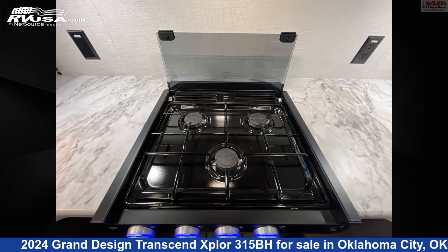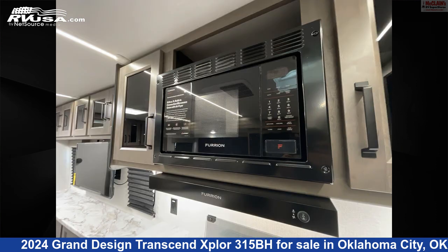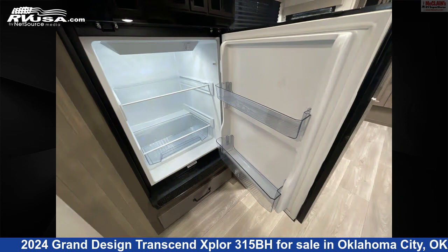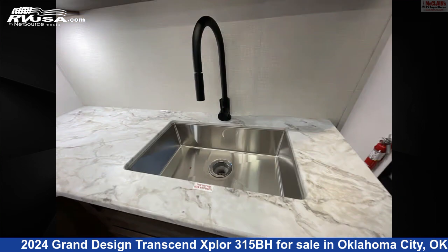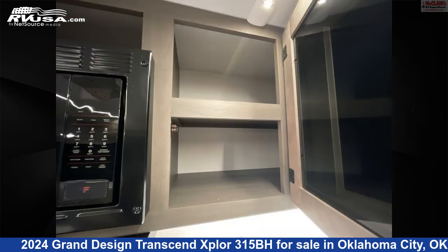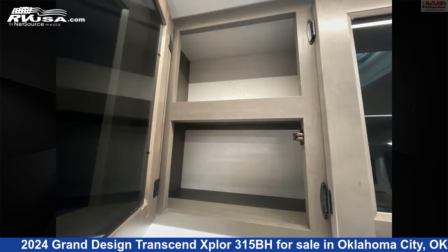This new Grand Design is 36 feet 3 inches in length and features sleeps 10, TV, refrigerator, microwave, air conditioning, carbon monoxide detector, LP detector, slideout, water heater, stove top burner, smoke detector, and 56 gallons fresh water capacity.